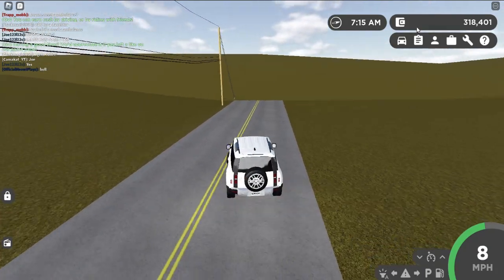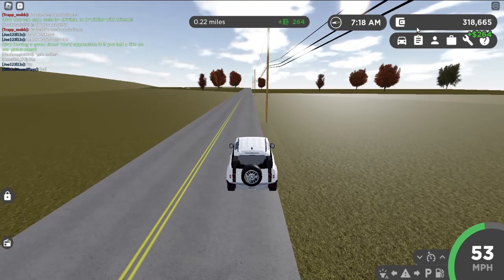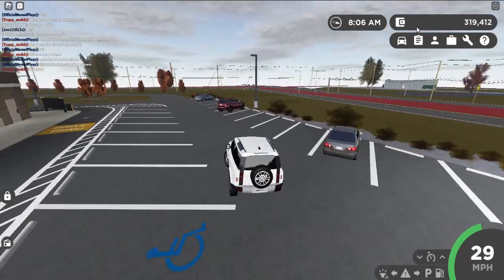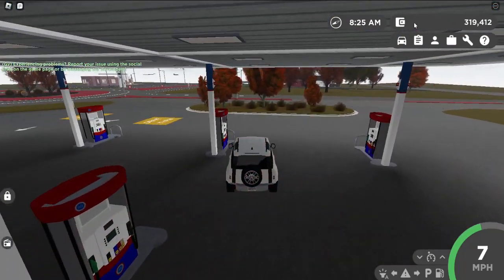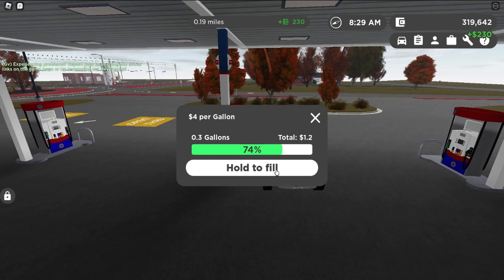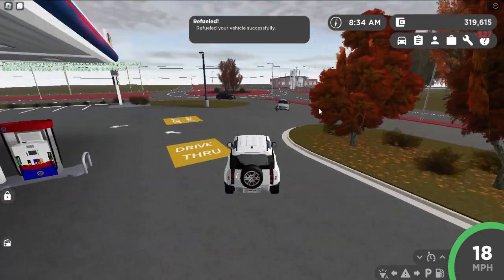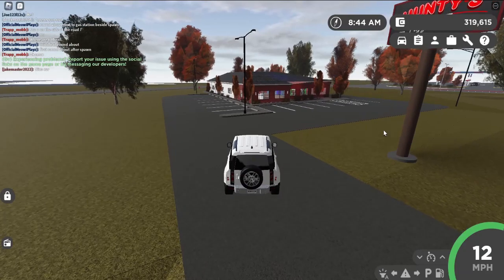Wait! Dead end. That was a fucking dead end. I gotta turn around. Probably because I'm going the wrong way. Do you guys remember that this place was the McDonald's? I had great memories there. I like the large french fries that they have. Oh, I gotta pump up some gas just in case. I know I have enough fuel, but I'm just paranoid right now. There we go. Look how much money I just made, you guys. I made like over 300,000. I'm back at Hunties, you guys.